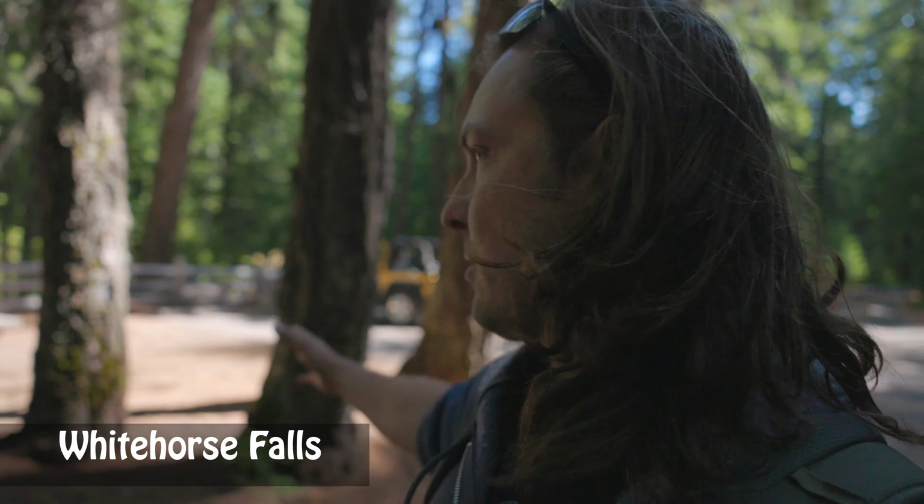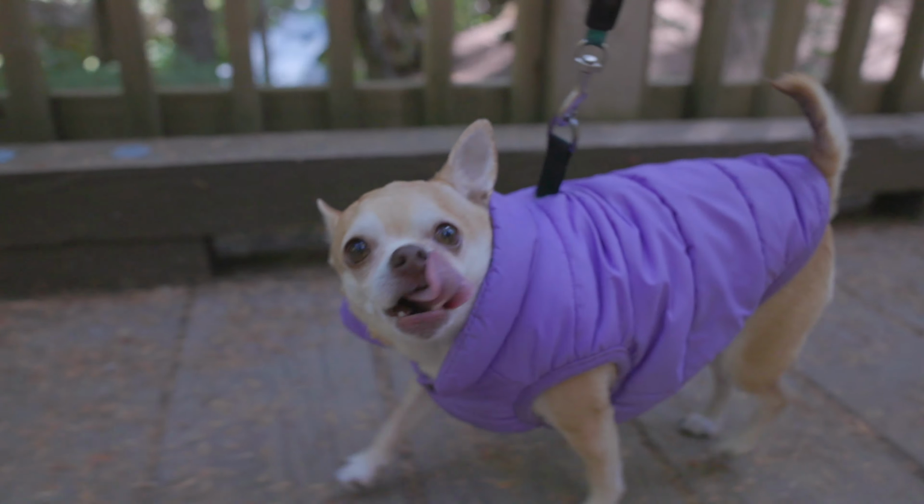Next one down the list is White Horse Falls. Right here is a parking lot, picnic area, and a viewing platform, so there's not a lot of walking to do.